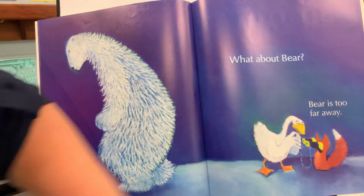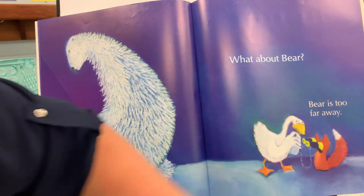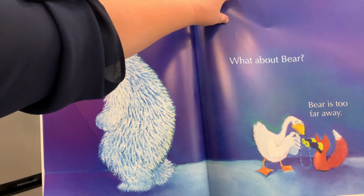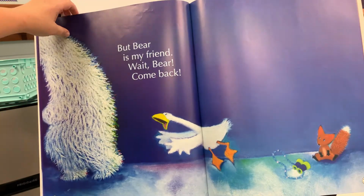What about Bear? Question mark. Bear is too far away. So Bear is sad. So Bear thinks that he should just leave because he can't play. Do we want to do that with our friends? No, we want to play with them and include them.